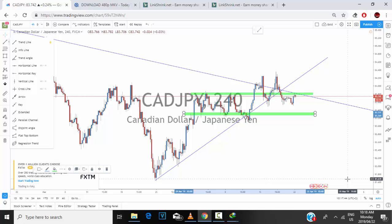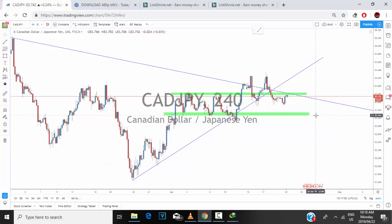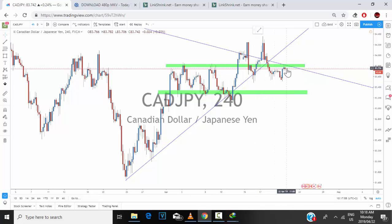So I think this is actually a good short at the moment. One could possibly look into selling it as soon as possible. This looks like a nice short trade, just like 40, 50 pips there. But the bigger picture is actually it coming to this region right here.